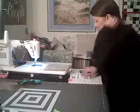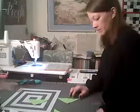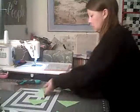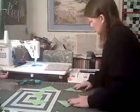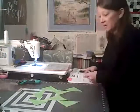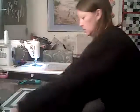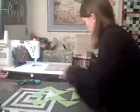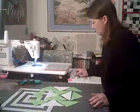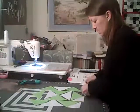So now let's see how this goes. Piece C goes here and there, here and there, as well as facing up this way. Facing in this way. Kind of looks like a spider. Kind of fitting for Halloween, huh, guys? All right, and then piece A goes here, here, there, and there. And then all these B pieces, we create flying geese, go here, there, there, there.